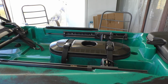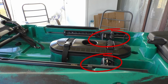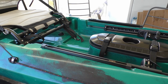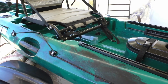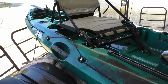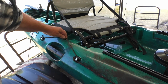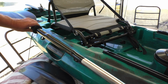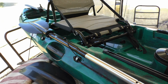On the side there you can see the foot pedals. That's for the rudder system. That would be quite useful when you're paddling, because you can just paddle away and use your rudder to steer. You've got a couple of rail mounts, one each side. That's for putting the adjustable rod holders. Now behind here we have the seat. We have a little strap holder on the side here for the paddle. So that will keep the paddle in place when you're fishing and keep it out of your way.